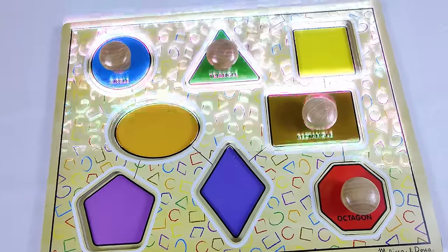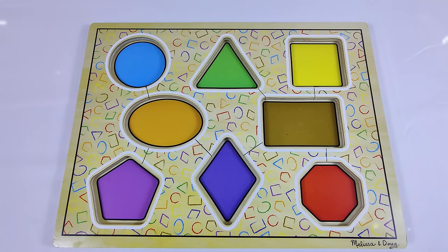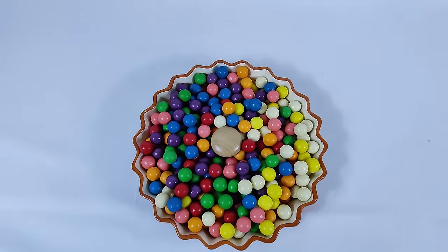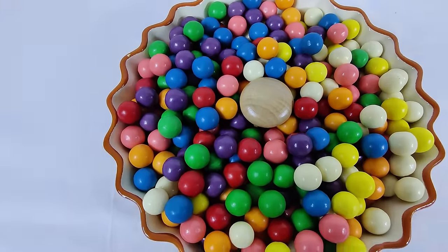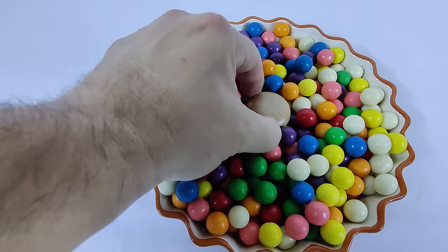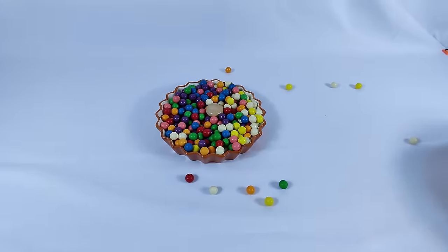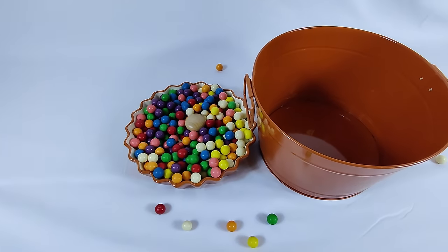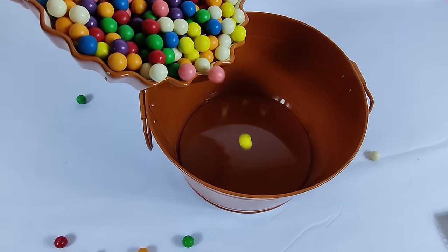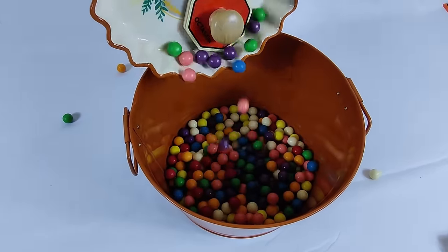Oh no! What's happening to the shapes? Oh man, will you help me find them? Maybe there's one in these gumballs. Seems to be stuck. I have an idea. There's one.